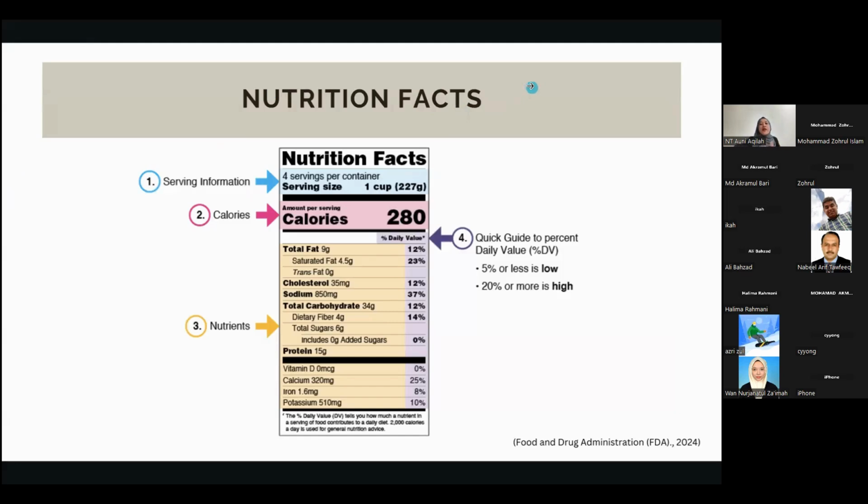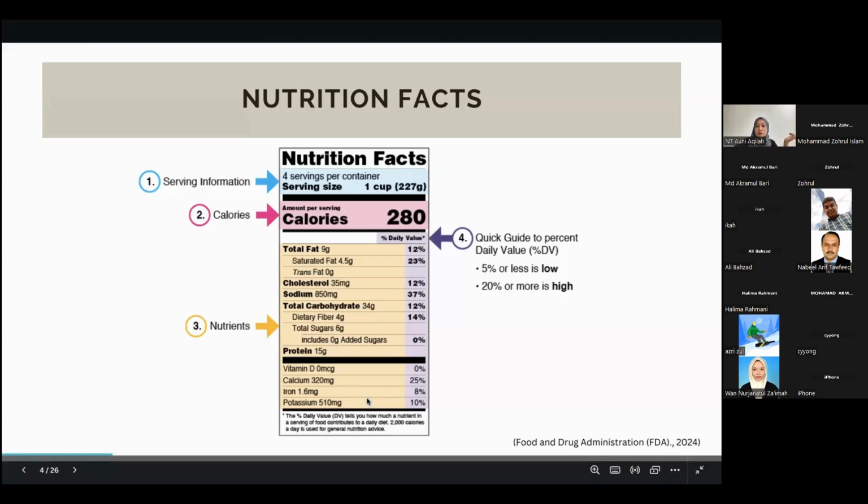As for myself, instead of nutrition facts, the first thing that attracts me to buy a product is the illustration or the marketing, how they illustrate the product. That's sometimes what attracts me to buy some food. But instead of that, we can actually look at the nutrition facts as well. Sometimes we take this for granted and don't appreciate the nutrition facts behind the product, which can actually be beneficial for us. So we will go part by part on these things so that we can understand and make a better choice after this.